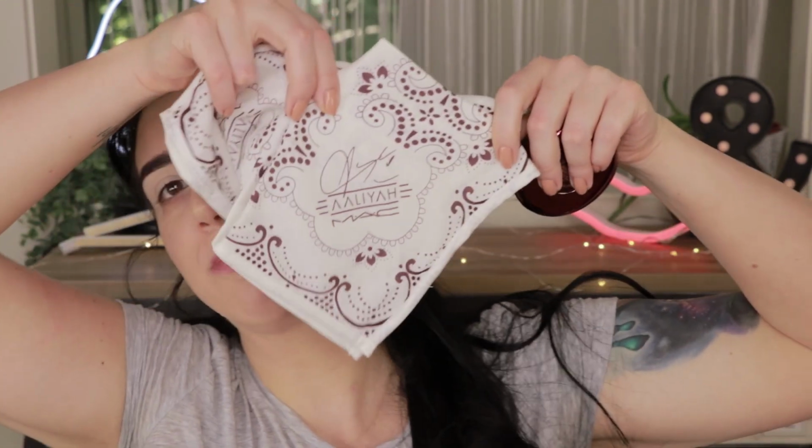Okay, so in this collection, we have 4 lipsticks, 4 lip glasses, 2 lip pencils, a bronzing powder, an eyeshadow palette, and a really cute bandana, but I don't believe that is for purchase. I think it just came with the PR packaging, but it's cute though. So the first thing we're gonna do is use the bronzer so that I can just get my base done, and then we can finish the rest of my face before we move on to the eyes.